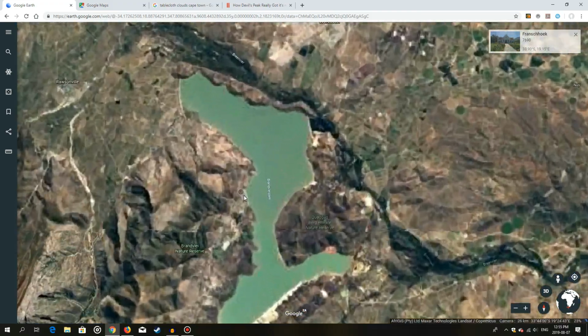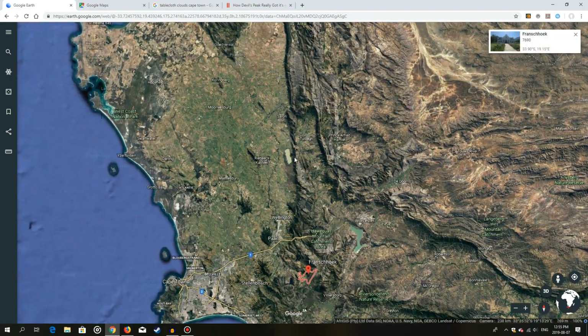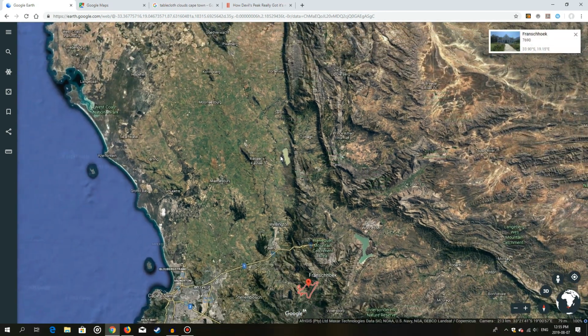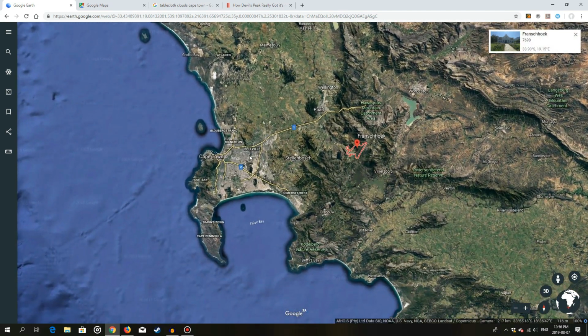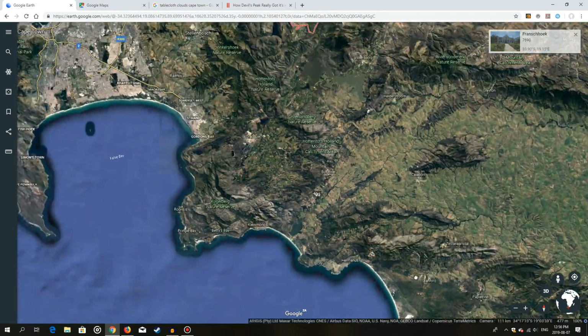And Brandvlei Dam is right here. And what is this one? Voelvlei, that's another dam that we get water from. And I'm not sure if there are others. I'm sure there are smaller ones dotted around the place. But anyway, that's the main dams. What's this? Oh, that's a lagoon there.